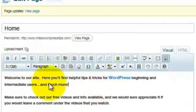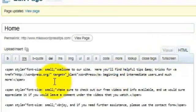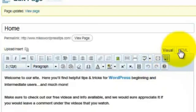You can add stuff right now, and this is the visual editor. I'm going to click on it anyway. Now you notice when we go to HTML, it has all the code in there. You do not want to start adding stuff in visual and then go into HTML and add stuff. It messes things up big time, so don't do it, guys. Just take my word for it. But right now we'll get back to uploading an image.